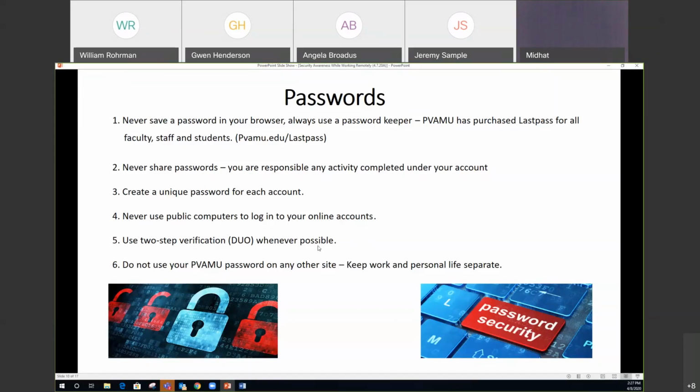Don't use your PVAMU password on any other site, right? Just like our devices, keep your work and your personal life separate. And then that way it doesn't open a gate to your information.